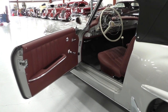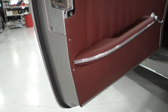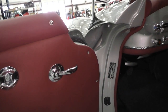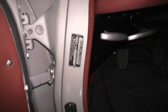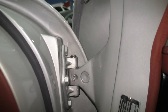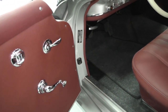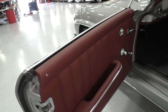All right, we're going to cover the interior of the car now, slowly and in detail without a lot of talking. We believe perfect cars don't exist, but I don't know. If you could smell the leather.